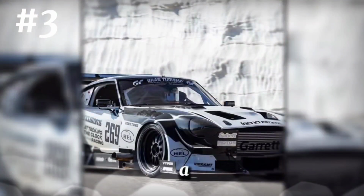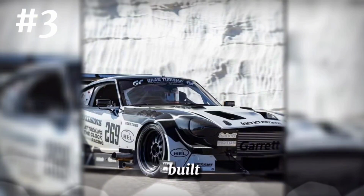This isn't just a Datsun 240Z, it's a reimagined racing legend, merging American V8 muscle with Japanese sports car heritage to create a one-of-a-kind driving machine built to dominate.